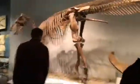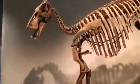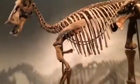Dinosaurs were pets. Yes, that'd be pretty cool. Instead of driving your car to work, you would just ride your Stegosaurus. Throw a saddle on that thing.